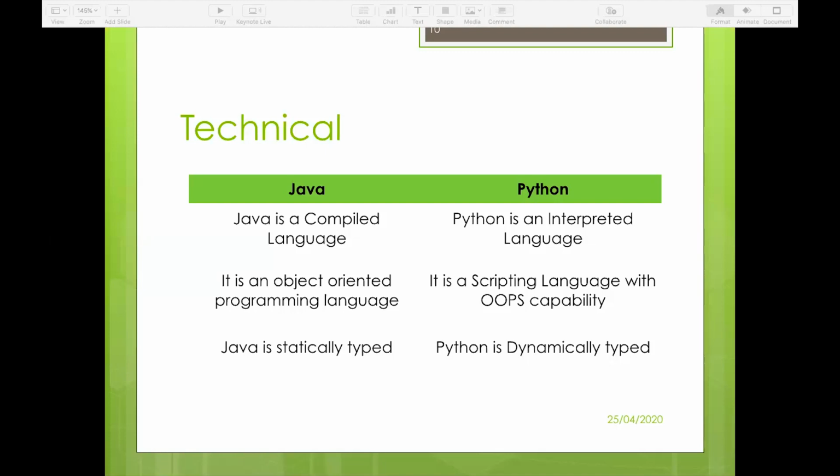Then the last point is that Java is statically typed and Python is dynamically typed. This is a basic difference in programming. Statically typed means that in Java, if you want to use any values or assign values to any variables, those variables have to be declared first. If they are not declared first, then they cannot be used. So you would have to first create a declaration of them and then later use it. In that sense, Java is a statically typed language.